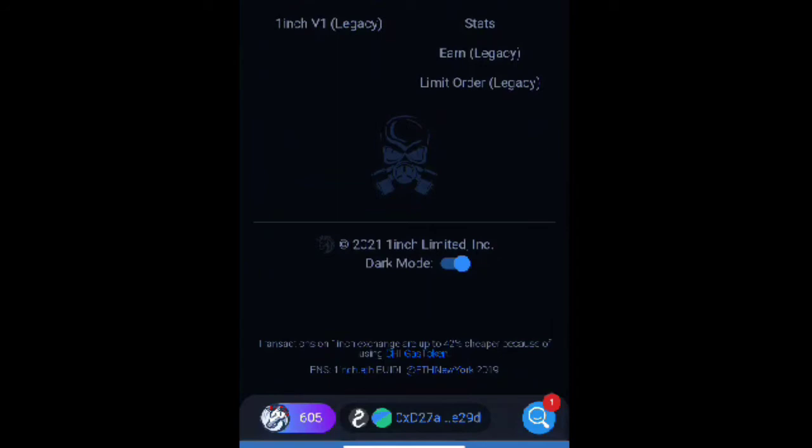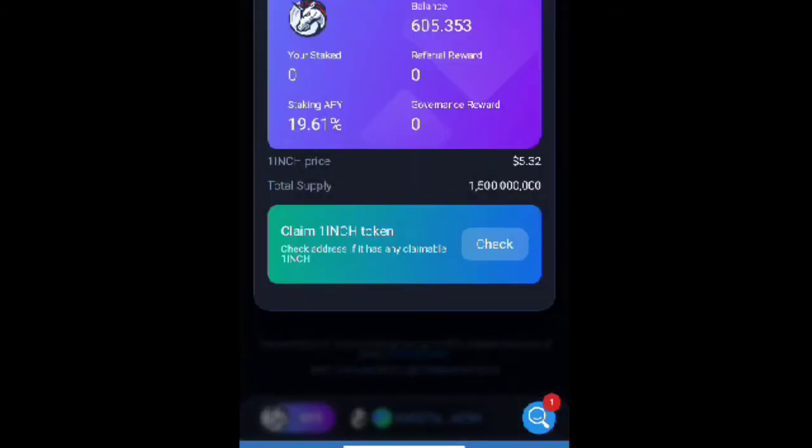Okay. Now look at this place now. You see a claimable. Look below here, the lower part of your screen. You're seeing 605, right? That's the claimable amount. So if I click on it now, it's not going to show me again, because I've claimed it. It's actually 602 1-inch. So I've claimed it. So what you will see here is wave 2 airdrop above this claim 1-inch token. That's what you will see.